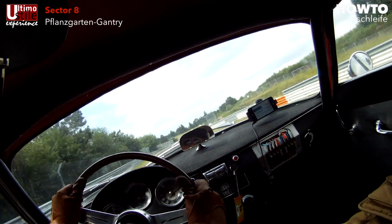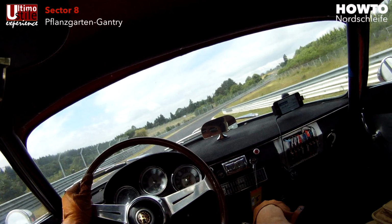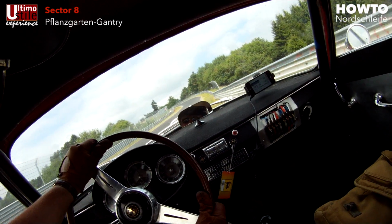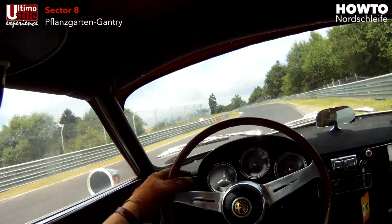Quite late it becomes evident which way the track goes. A correct turn-in point will mean a lot to your speed. There's a fast line and all the others are slow. I'm coming in a bit tight here. I should have been further over to the left, but the idea is to get along the right trackside and brake for the first Schwalbenschwanz corner here over the hill.